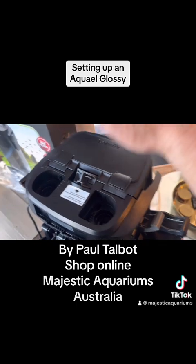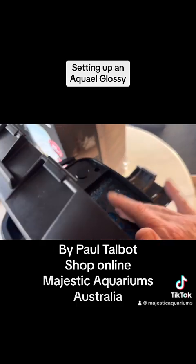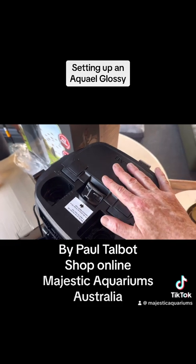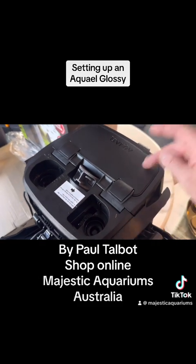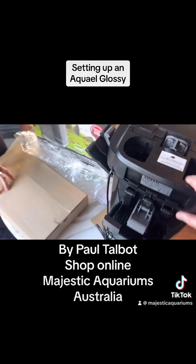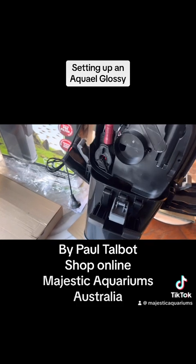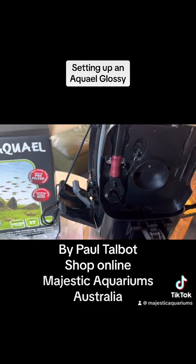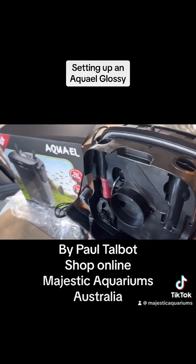So this is a wonderful feature, but you also want to remember when you're cleaning the filter, you want to remember to clean this, because this is a very unique feature, which most filters do not have. So it's very easy to forget to clean that. And then inside here, every single unit is going to have an impeller. So we just want to pull that out and give that a clean each time we clean the filter as well, or at least once or twice a year.